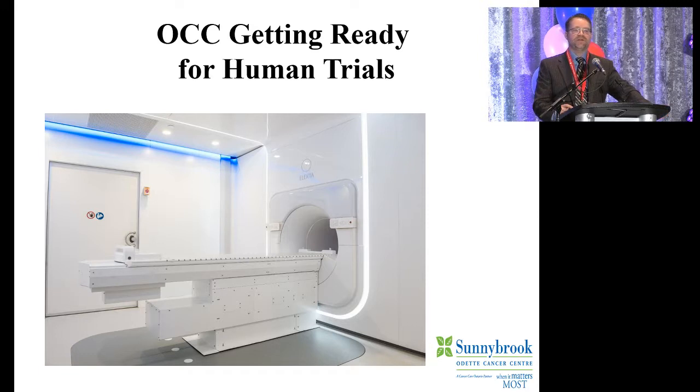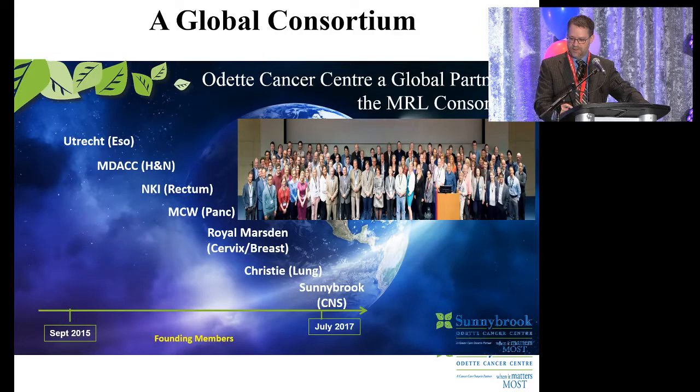This has been an engineering feat. Nobody thought that you could deliver X-rays through a magnetic field before, and this has really been a tour de force of engineering to allow this to happen. It was conceived years ago, and a global consortium was established to develop not only the technology, but the clinical protocols of this. We were very proud to be one of the founding members of the MR LINAC Consortium. Each group has been tasked a very specific site to push the clinical and research agenda, and Sunnybrook is the CNS group.